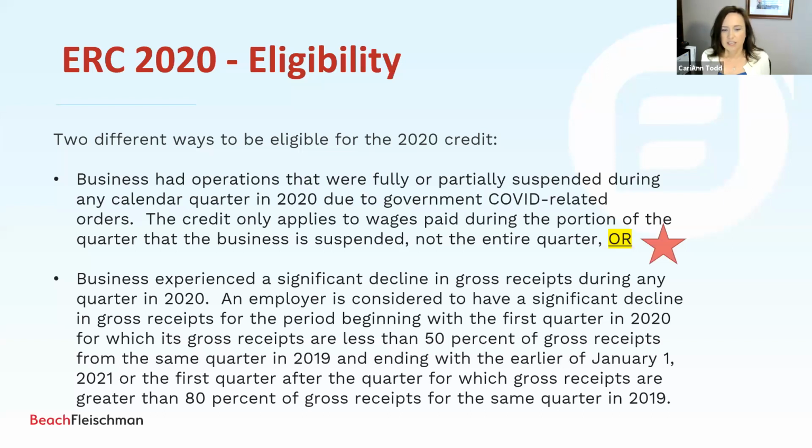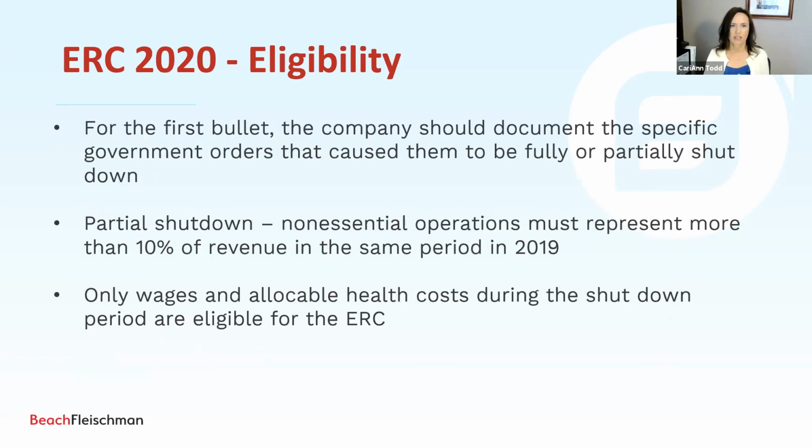Okay, so like I said, there's two ways for 2020. You can have a full or partial suspension of operations, or you can have a significant decline in gross receipts. So let's talk about this first one. And it's or, not both, okay?